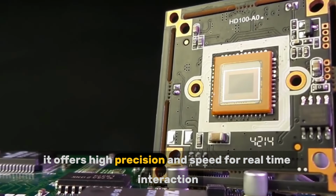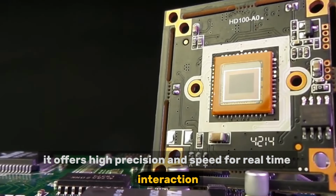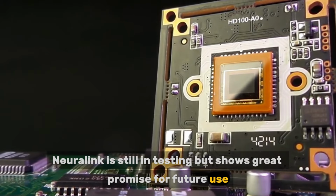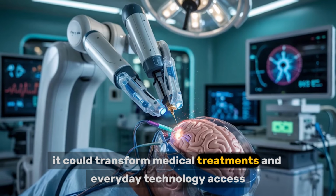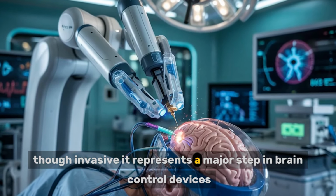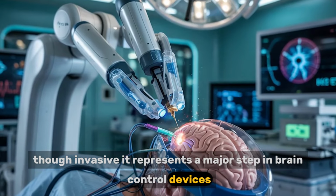It offers high precision and speed for real-time interaction. Neuralink is still in testing but shows great promise for future use. It could transform medical treatments and everyday technology access. Though invasive, it represents a major step in brain-controlled devices.